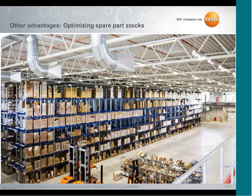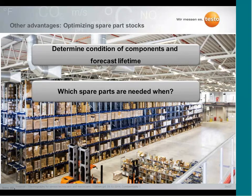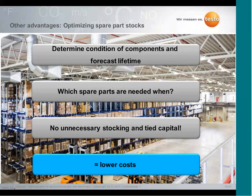Another point is optimizing spare part stocks, because when you're able to determine the condition of the components, like I said in the slide before, and you can make a judgment of the forecast lifetime, you can very precisely define which spare parts you need in stock and which not. So you don't have tied-up capital in stocking, and therefore it's also an easy way to lower your costs.